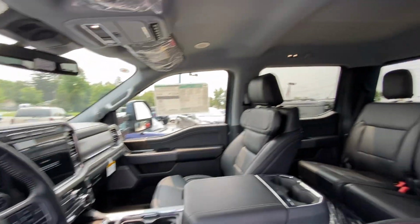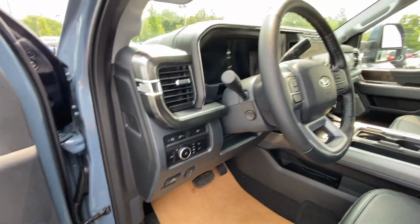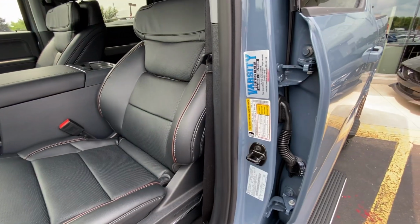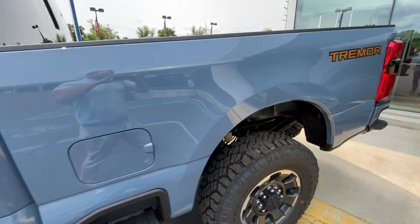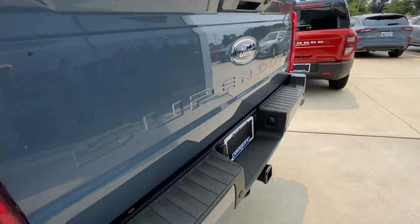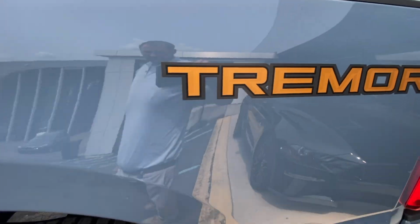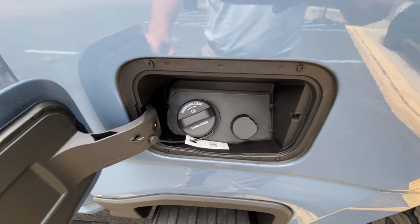So changes wise, not really noticing anything else. I think this is still a Job One build truck. Looks like all the fit and finish, all the coloring, interior options you can see is a little bit different. It's going to be interesting to see how the difference in performance on the 7.3 with the 430s feel compared to mine. Came exactly the same as my last truck. I think it's even got the same rear axle. Yep, same color graphics. Obviously no DEF tank.